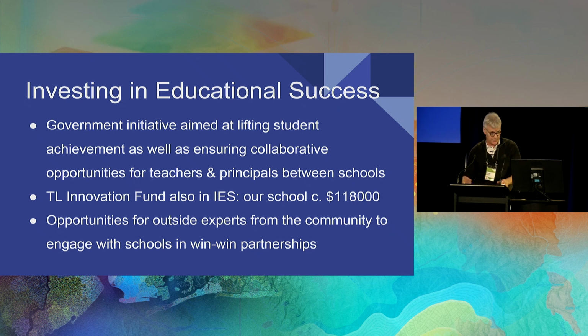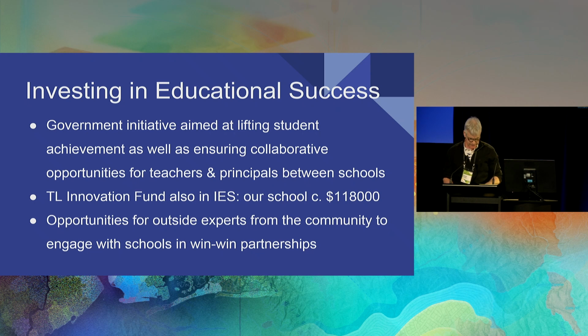Now, our project was to develop an urban farm on our school grounds in partnership with 4 local primary schools, and the project's goal, underpinning everything, was to improve students' ability to think critically about their world, and we had a science and technology and sustainable agriculture theme.